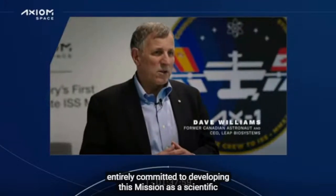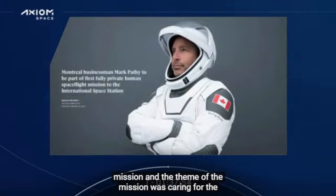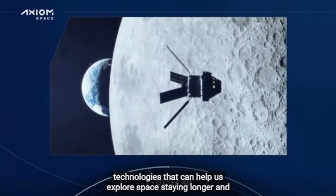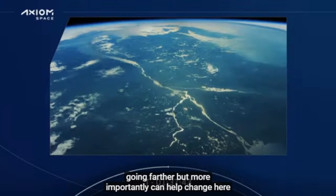Mark was entirely committed to developing this mission as a scientific mission. And the theme of the mission was caring for the planet, caring for its people. We're going to be testing new technologies that can help us explore space, staying longer and going farther, but more importantly, can help change our lives here on Earth.